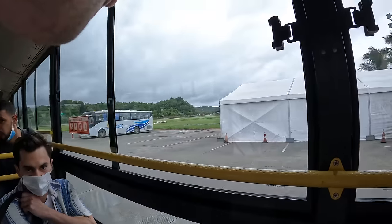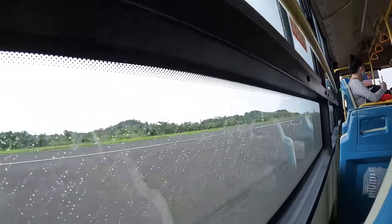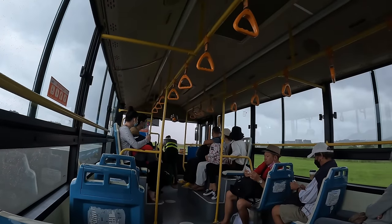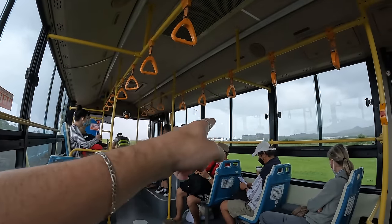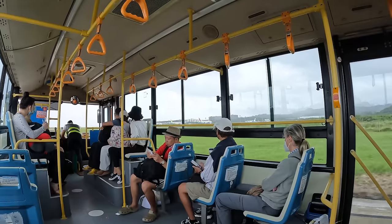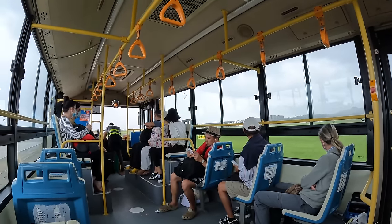All right, bro. We made it. The bus down the tarmac right here. Feels like the bus is about to take off, but I guess where we load up on the planes is over there. That just goes to show you how small the airport is. It's gonna be a rainy one today taking off.